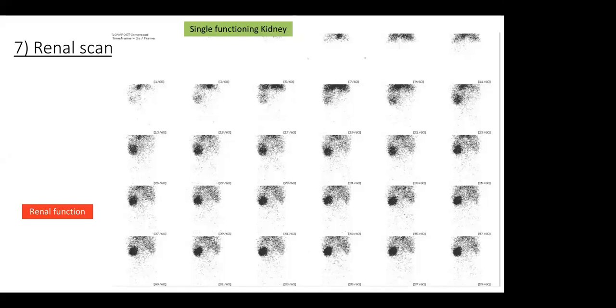Apart from that, we can also tell you the relative function of both kidneys: how much function is being carried out on the right side and how much on the left. That kind of information we can give. We also do a GFR study for a donor for a kidney transplant. You can send the patient to us. We can also assess the function of the kidney after the transplant. I did not put the image here. After transplant, if you want to assess function, yes, we can do that. If you want to assess for any complication post-transplant, like urinary leak and so on, you can send it to us and we can assess that.